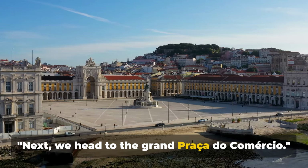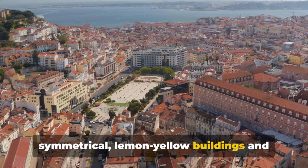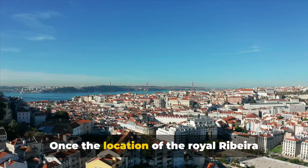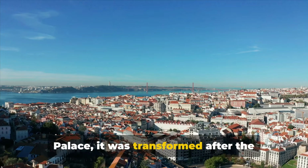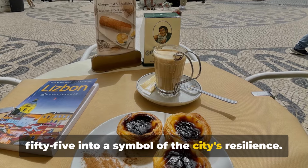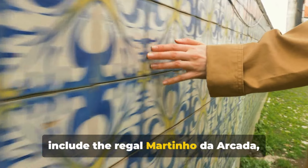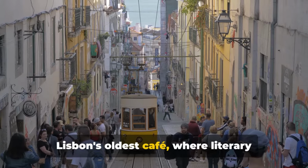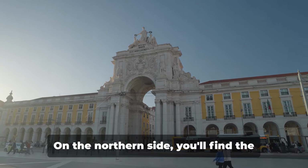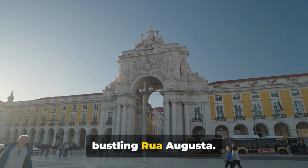Next, we head to the Gran Praça do Comércio. This sprawling square with its symmetrical lemon-yellow buildings and grand arch is a testament to Lisbon's rich history. Once the location of the Royal Ribeira Palace, it was transformed after the devastating earthquake of 1755 into a symbol of the city's resilience. Notable buildings around the square include the regal Martinho da Arcada, Lisbon's oldest cafe, where literary legends such as Fernando Pessoa once frequented. On the northern side, you'll find the imposing triumphal arch leading into the bustling Rua Augusta.